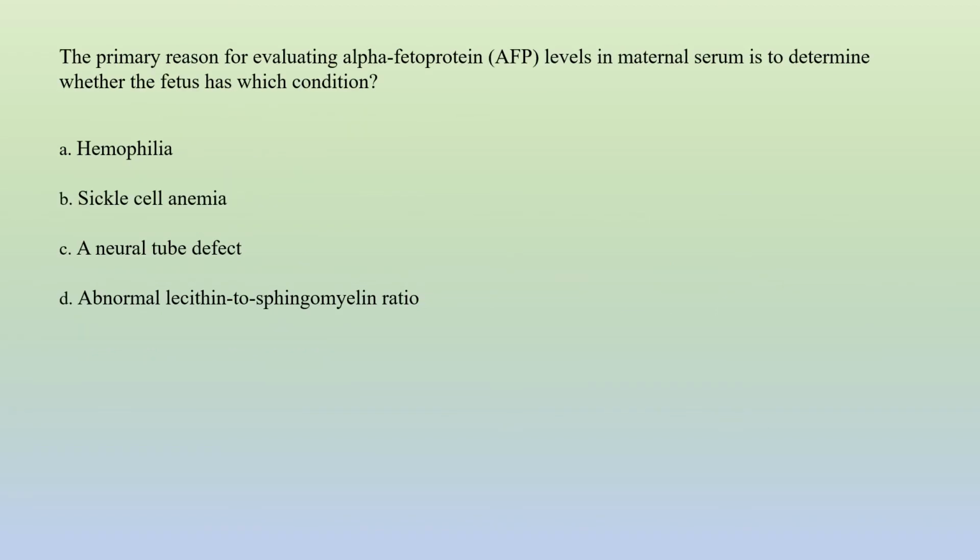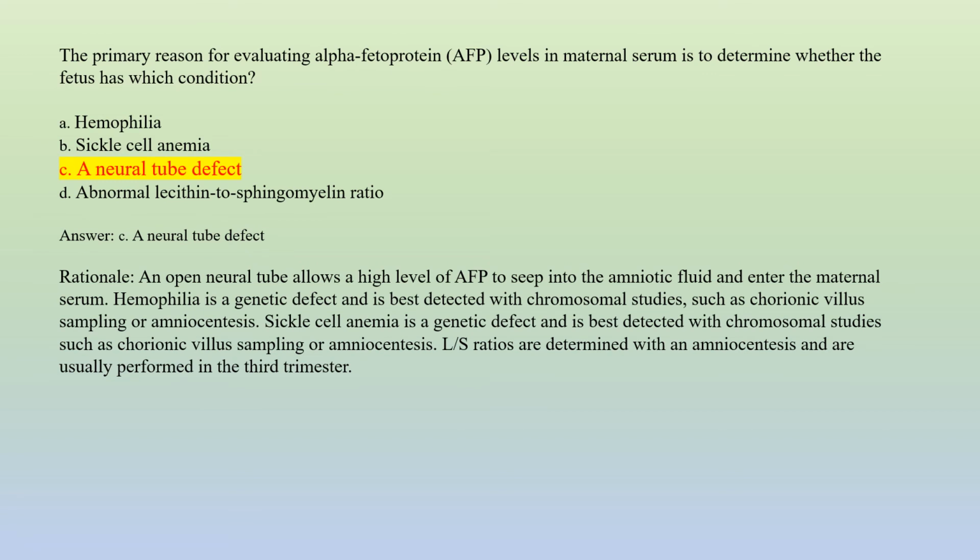The primary reason for evaluating alpha-fetoprotein, AFP, levels in maternal serum is to determine whether the fetus has which condition. A. Hemophilia. B. Sickle cell anemia. C. A neural tube defect. D. Abnormal lecithin to sphingomyelin ratio. Answer. C. A neural tube defect.